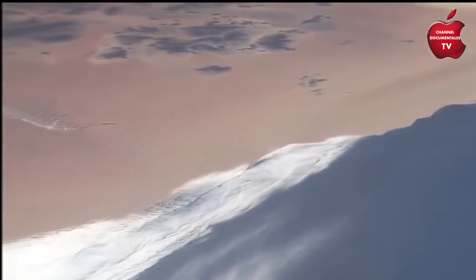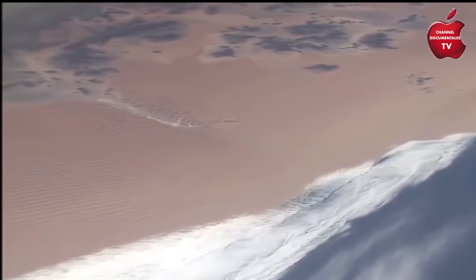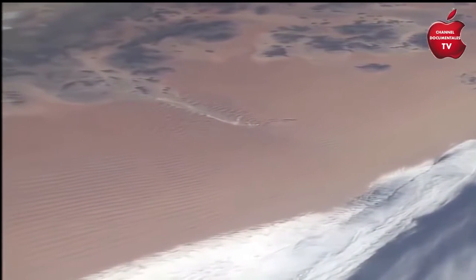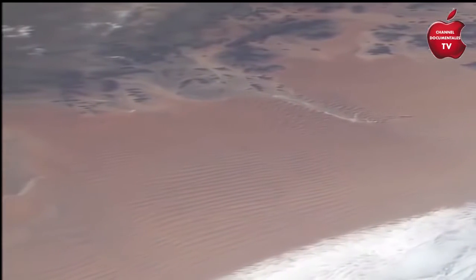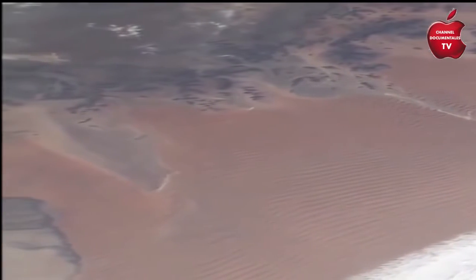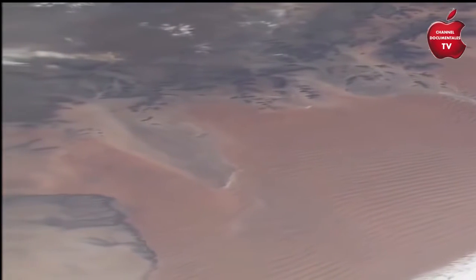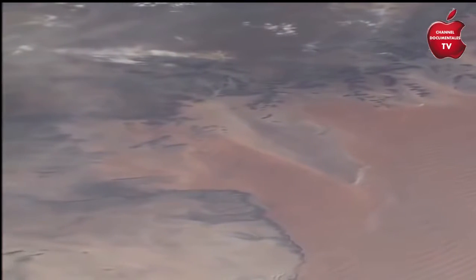This is the coast of Namibia in southwestern Africa, the very dry desert coast of the Namib Desert. You can see a cloud band butting up against the shore and some straight sand dunes in the lower left of the picture. Yeah, those are big red sand dunes that the astronauts say is one of the most beautiful sights that you can get when you're flying.